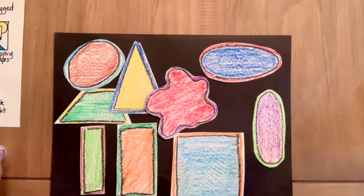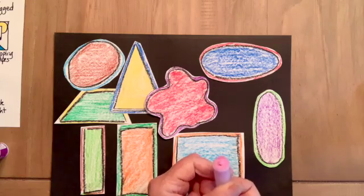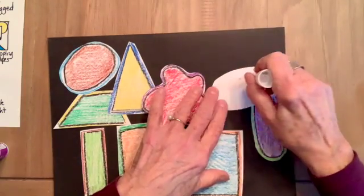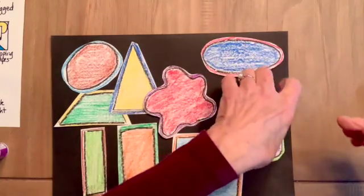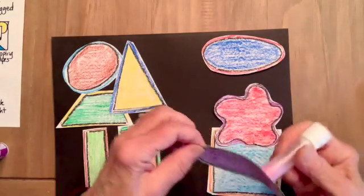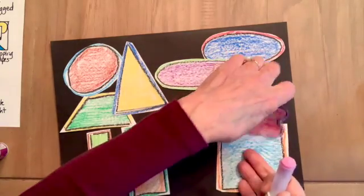So in order to remember, let's squeak that little guy up there. I'm gonna just take one piece at a time. Put a little glue here. I've already decided to make a little bit of a change here. I'm gonna move this over here and put this up here. And yes, I'm overlapping, and that's totally fine.